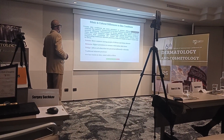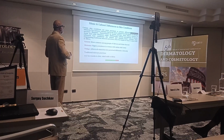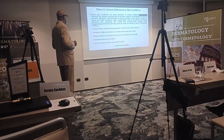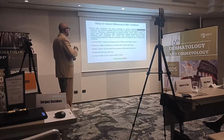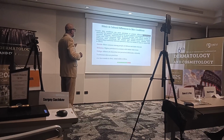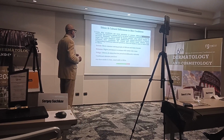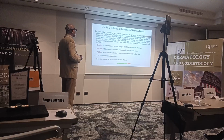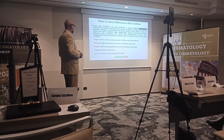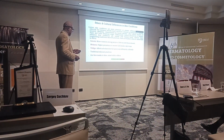Ethnic and cultural differences. Certain skin conditions are more prevalent based on ethnicities. For instance, keloids can be more common in individuals of African ancestry. Melasma, characterized as brown patches, often affects women of Asian or Latin American origin. Additionally, cultural perceptions of beauty influence how conditions are viewed, and some cultures have long-standing traditional skincare practices, rice mask in Asia, and camel milk in Africa. And then you have vitiligo, a skin condition we'll talk about a little more, that is seen more in people of darker skin types. Okay?